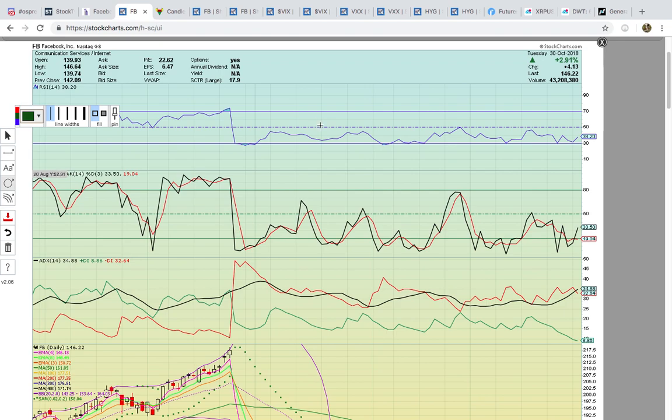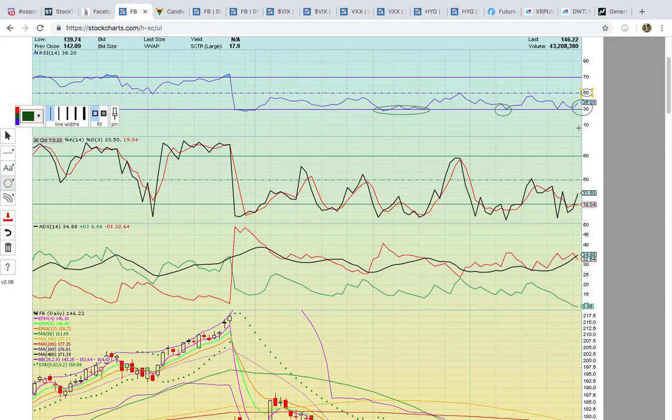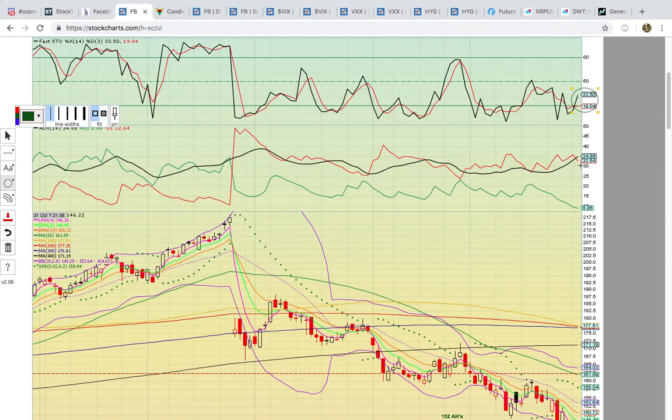So Facebook did close up 2.9% during the regular trading session. It's been riding this 30 oversold line on RSI. It needs to get back above 50. Once it gets back above 50, that's when it'll be a signal the chart's heating back up again. You've got Fasto back above 20, above those oversold levels.